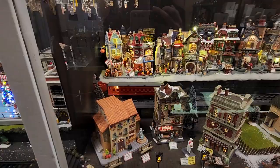Christmas store. So we're gonna go in now. They have like over 200 Christmas trees, tons of lights, lots of classic Christmas decorations too. All right, let's go.